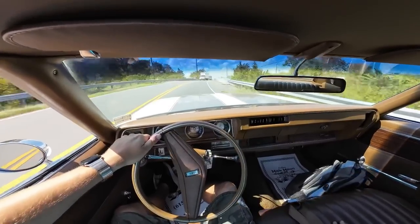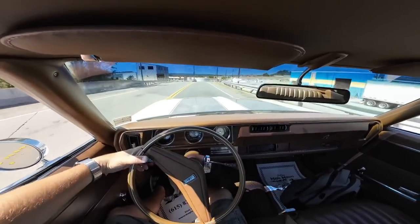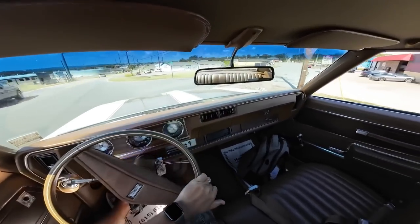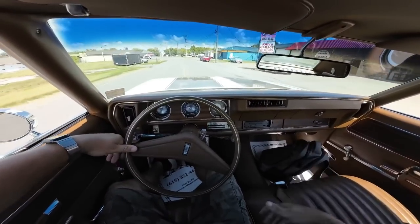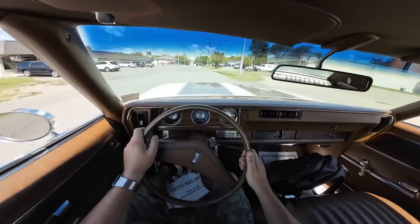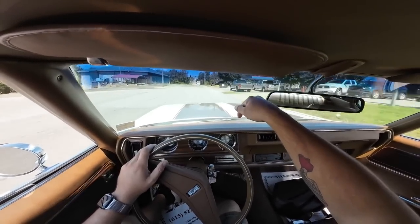What I like about this car is how tight everything feels. Steering smooth, brakes are on point, throttle feels good, interior's near perfect. There are flaws. I mean, I think it's a 1972 model. Suspension's nice and smooth. There's no rattles. Give her a listen coming up. Just tight.